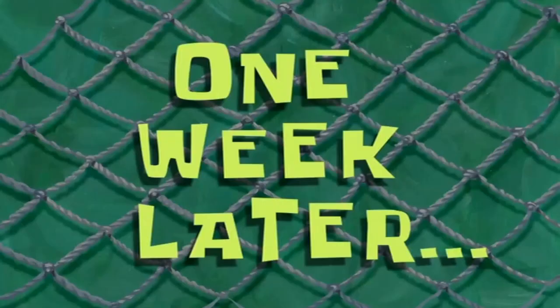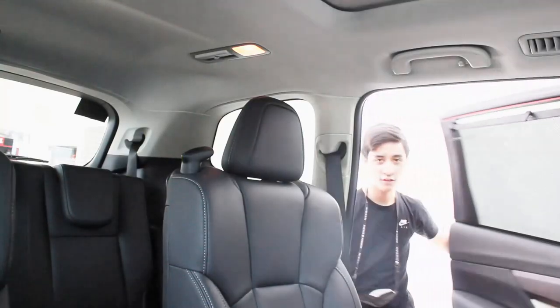So I'll show you the party piece of this car, the second row. One week later. So here now in the second row of the Subaru Evoltis Ascent. Yep, still sounds pretty good. And also the first Subaru I encountered with a sunshade. So it gives it more of a premium feel.